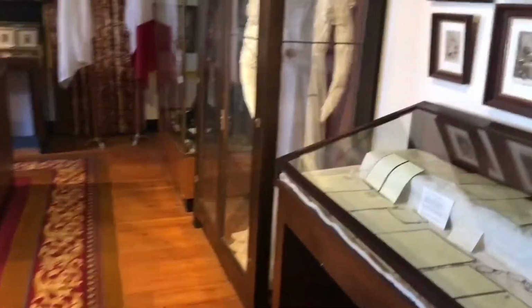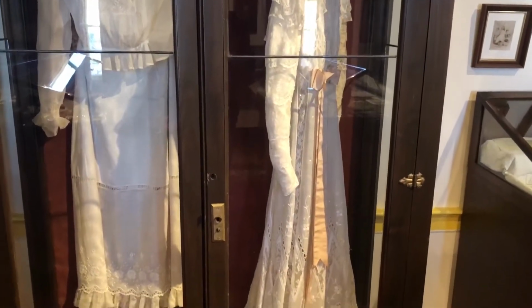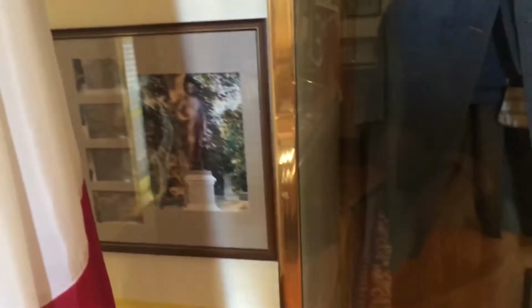And in here, here's a bunch of letters. Those things are hanging in there. Here's a dress, a couple of outfits worn by Maggie. And right next to it were suits worn by Jefferson Davis. There's even an old rifle shoved over here in the corner. A couple more letters hanging back there.